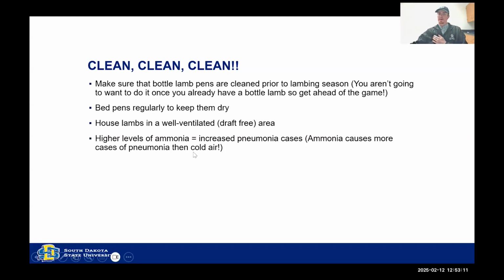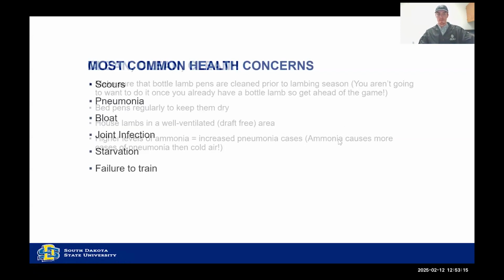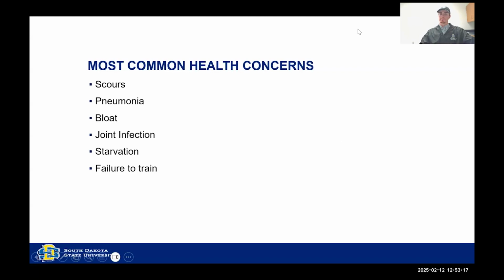Ammonia, that is really what will cook your lambs' lungs really fast. And I'm going to go into questions. I do have some more to cover here, but I think that this is something that is not as important as what we've talked about so far. So I'm going to get through these questions, and then if we have time, I'll talk about those health concerns.